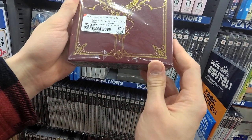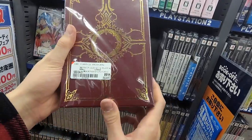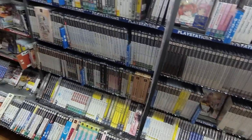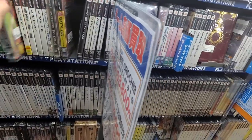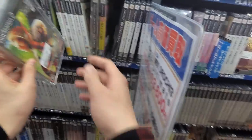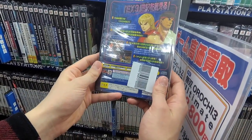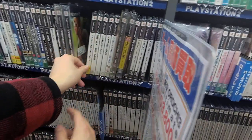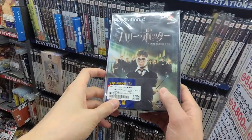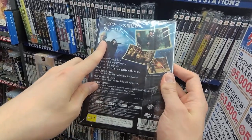We've got here Irisu no Atelier Grand Phantasm. Oh, King of Fighters Maximum Impact. $8.91. Street Fighter EX 3. Oh my god, Vince, for some reason Harry Potter is 2,700 yen. Because they're banging games. Which one's that? I don't know, it's Order of the Phoenix. Oh, okay. That's so lifelike, so realistic.